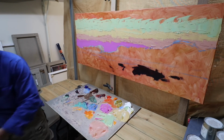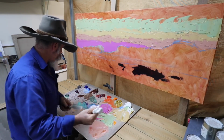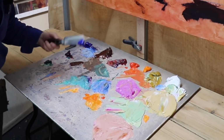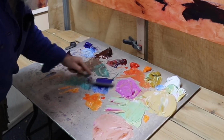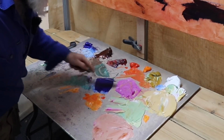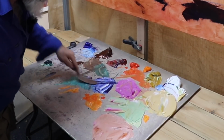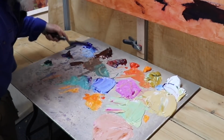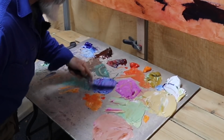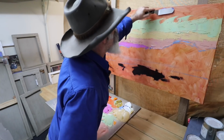Alright, so the next layer will be totally different. I'll get the cobalt blue. Where will I mix up this brew? Cobalt blue, let's do it just here. With a bit of magenta, so it's a slight red. Of course, you're going to need white. Cobalt blue, magenta. Sometimes half mixing that's alright. Let's have a look. What colour or tone have we got here?